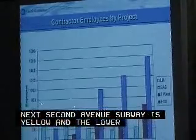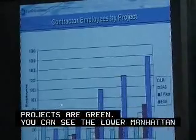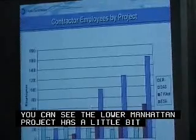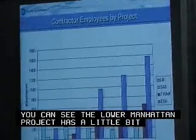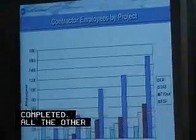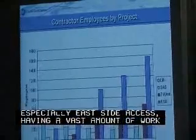Now, the Lower Manhattan projects, you can see, have a little bit of a dip. That's because South Ferry finished and the Day Street underpass, and then the Fulton Street continues with that. But all the other projects, 2nd Avenue, 7 West, and East Side Access, especially East Side Access, have a vast amount of work going on, a vast number of employees going out there.